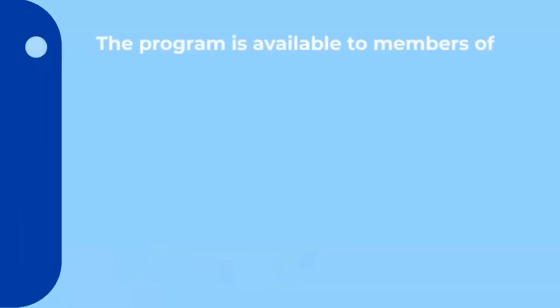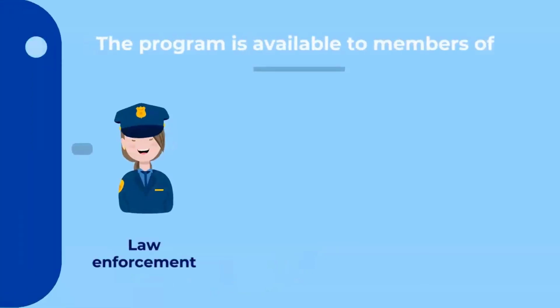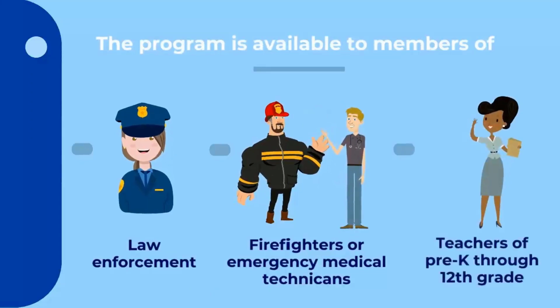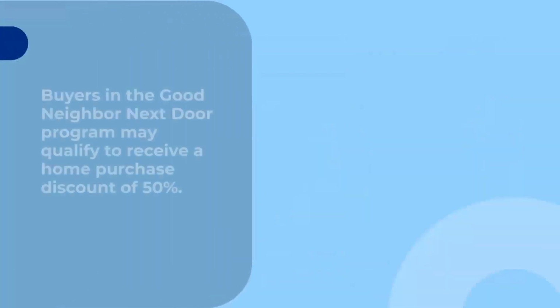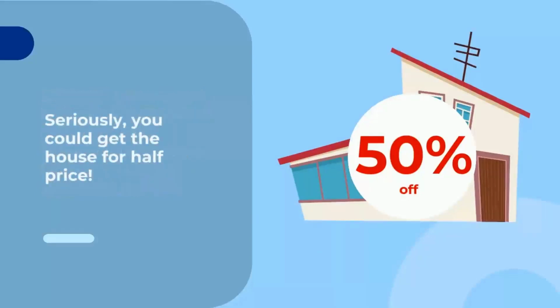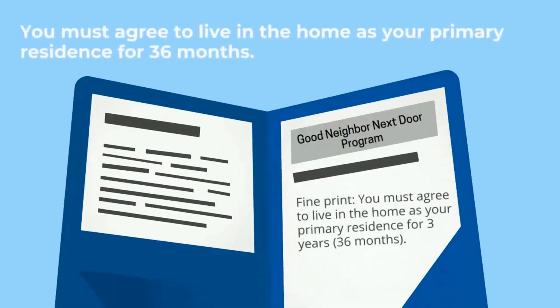The program is available to members of law enforcement, firefighters, or emergency medical technicians, as well as teachers of pre-K through 12th grade. Buyers in the Good Neighbor Next Door program may qualify to receive a home purchase discount of 50%. Seriously, you could get the house for half price. Now, you must agree to live in the home as your primary residence for 3 years or 36 months.